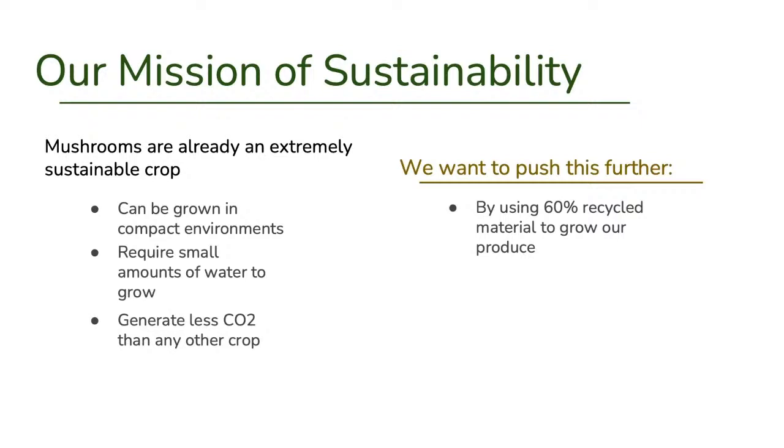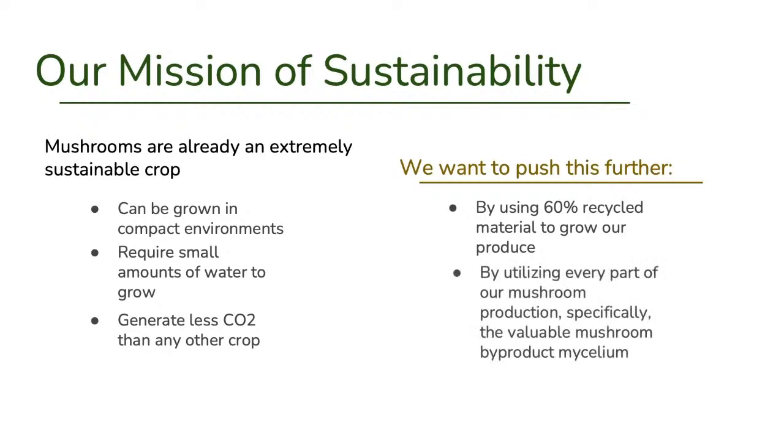One of the ways we hope to do this is by using 60% recycled material to grow our produce. Recycled materials such as coffee grounds, sawdust, and cardboard are completely free to us and will also give us a price advantage over our competition. We also plan on utilizing every part of our mushroom production, specifically the valuable byproduct of mushroom mycelium, that can be composted and turned into a rich fertilizer for farms and gardeners in the area.